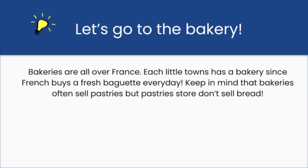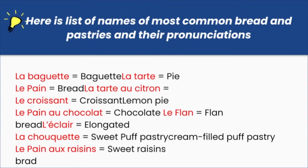All right, so now you are at the boulangerie. Let's see. And I apologize, it all scrambled. I don't know what happened with the presentation. I apologize for the mess. La baguette, it's a bread, it's a shape, okay? La tarte, pie. Le pain, bread, le pain. La tarte au citron, lemon pie. Do you notice how I make the T? La tarte au citron, and then, of course, our friend, le croissant.